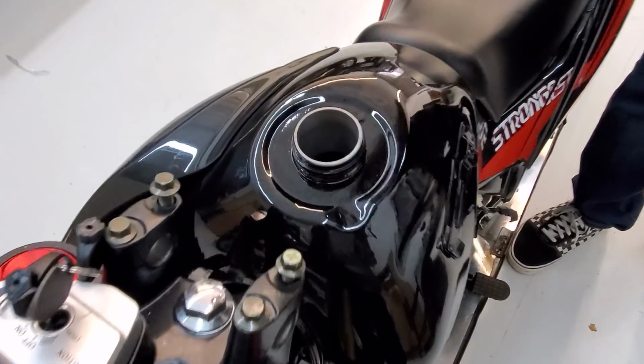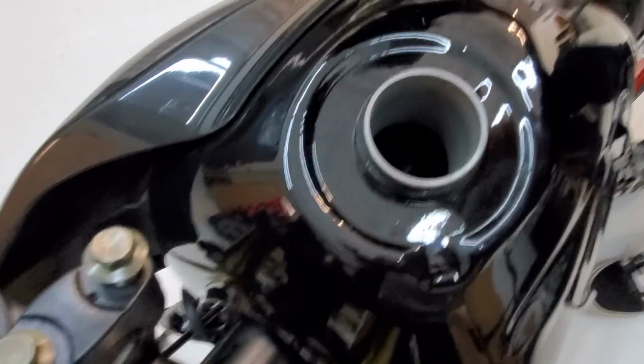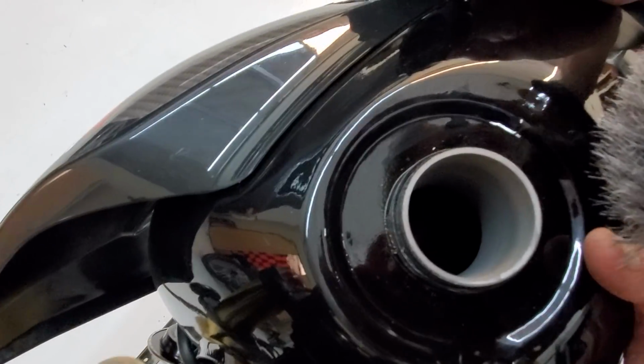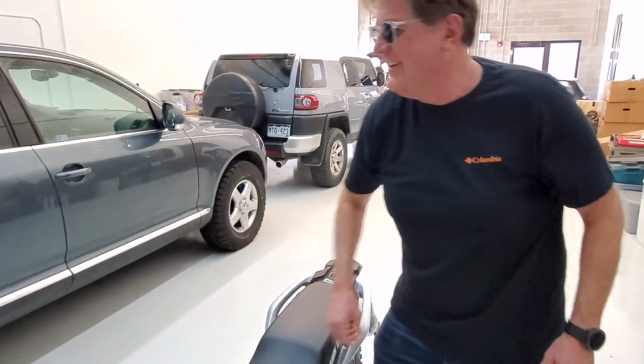You know what's scary about it? Check this out, Alex. Look at this. First of all, billet, right? But there's fuel in it. They shipped this from China with gas in it. Shake it around again. Let's do that. Definitely yes. Yeah, that's bad. That can't be right. That can't be right.